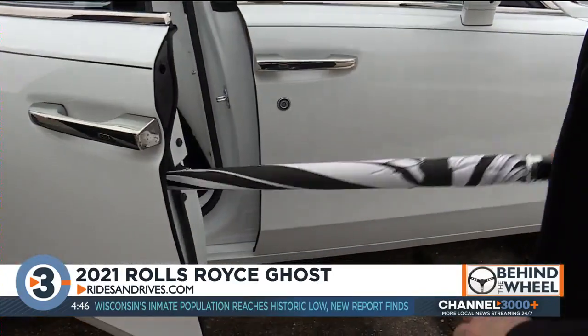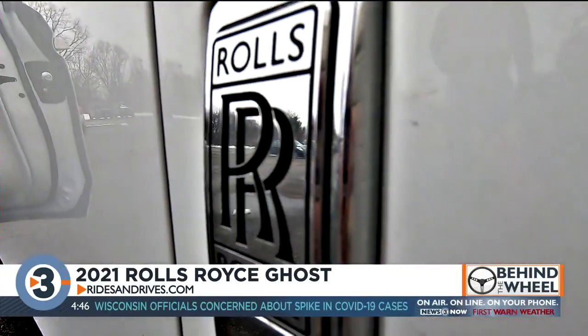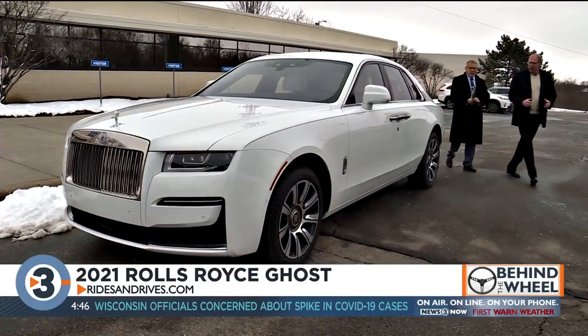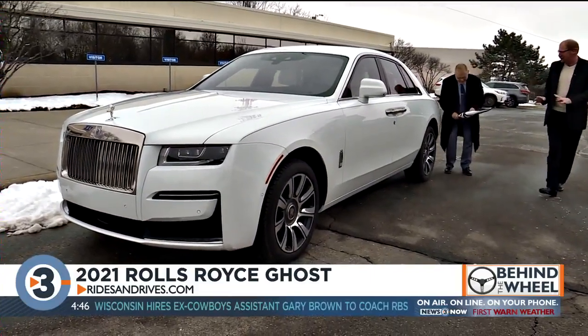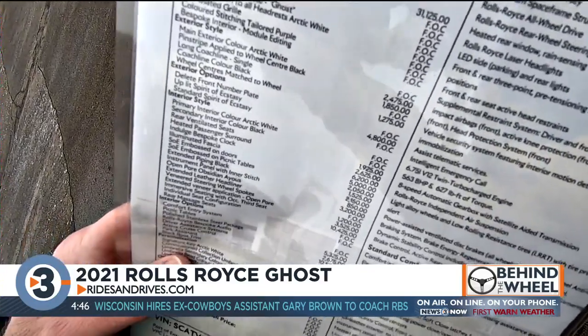Pulling up to Channel 3's front door never felt like this. I'll tell you, it feels like $1 million, or almost $500,000 in this case. $440,000. That's right, $440,000 for this Rolls Royce Ghost with all the options. So what makes it worth that kind of money?